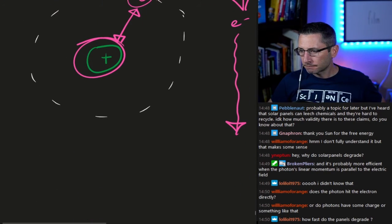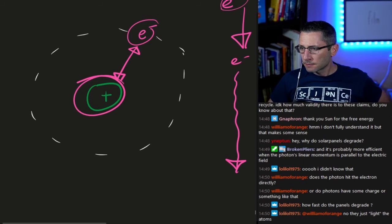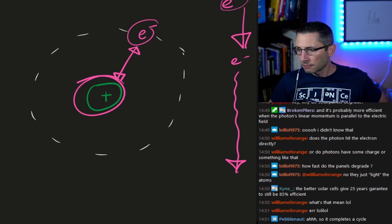Okay. I don't know how fast the panels degrade. It depends on the type of material you're using. Better solar cell design says give 25 years to still be 85% efficient. Does the photon hit the electron directly?